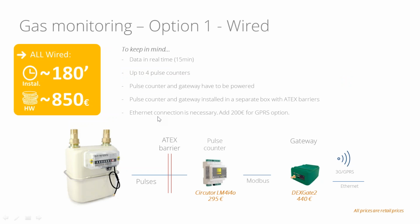Then I wanted to show the audience 3 different options to monitor, with an approximate installation time in minutes and an approximate price for the hardware involved. That's just the hardware cost, not the installation cost or the other things that you should fix before installing this.